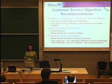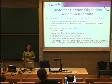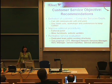But this idea of the service experts and the service advocates was to make sure that technical people don't get left out of this decision-making process. But the decisions have to be done on a sound basis, not just because the technology looks shiny.